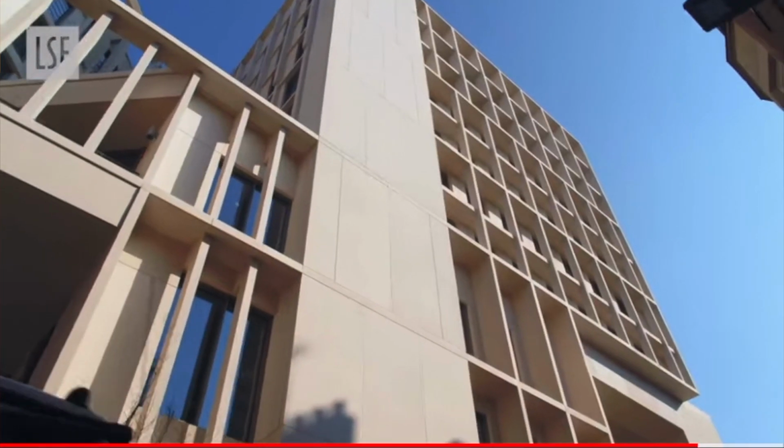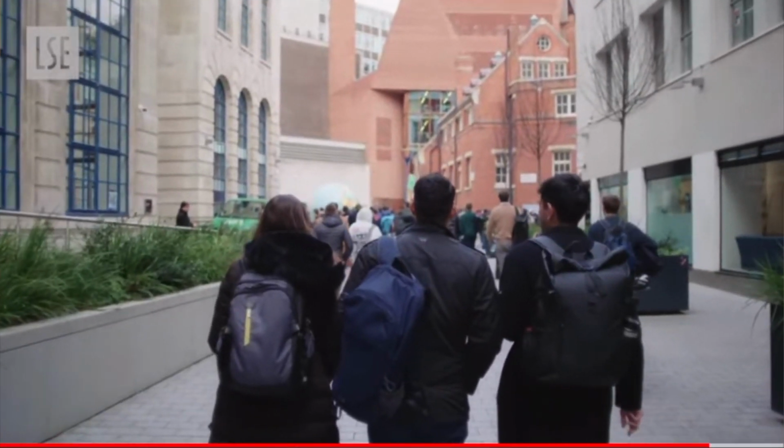The university is a foremost social sciences university in the world. So everything social sciences, you would find it in London School of Economics and Political Science.